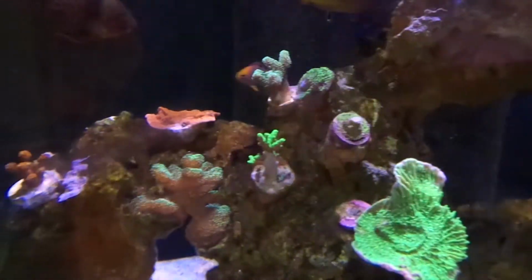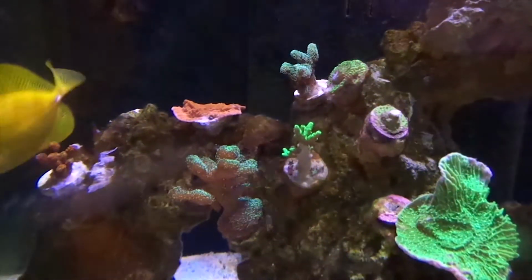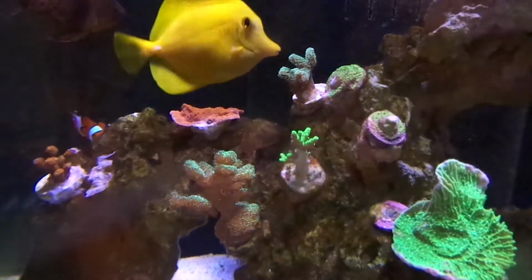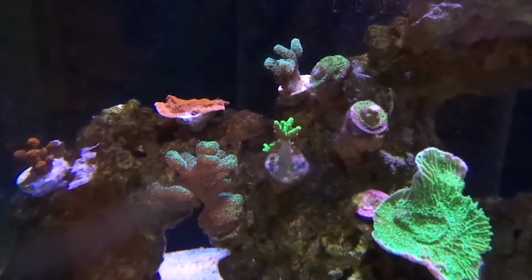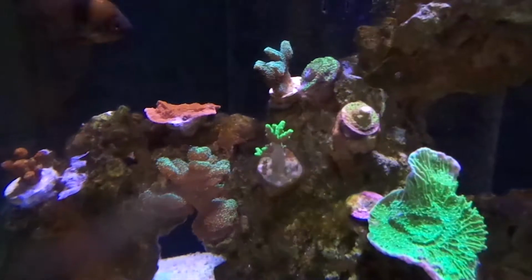I do have some that are STNing, but I don't want to give up on them and toss them out of the tank. I never give up on a coral until it's absolutely necessary. So I'm going to keep him there. He's still growing, so there is going to come a time where I just chop off the STN part, the white part, and just glue it back in where just the living tissue is. It won't be today, I can tell you that.